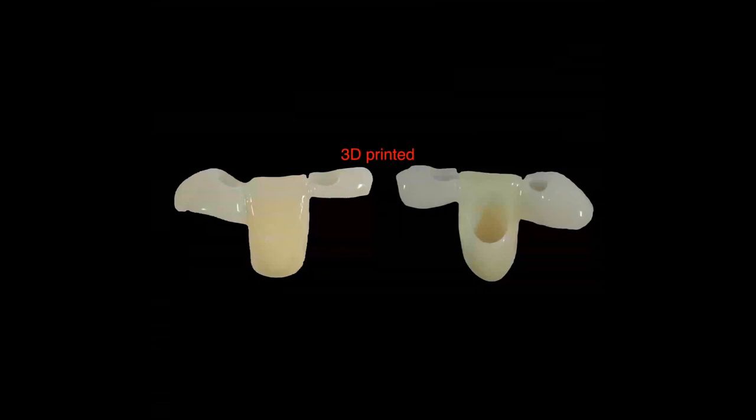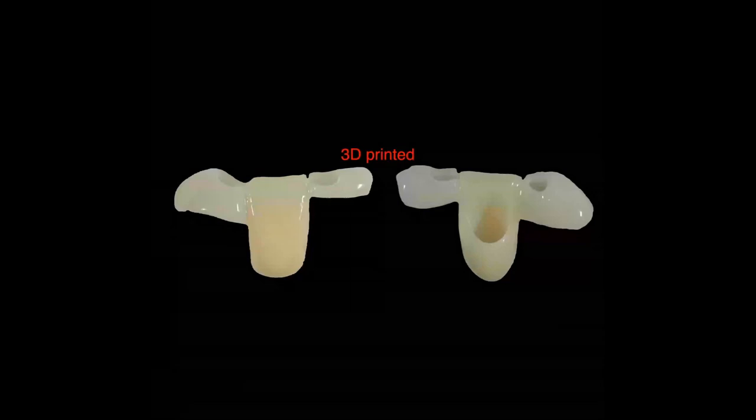It has allowed us as a laboratory to do things a lot faster because I can print several different temporaries at the same time. But when I mill, I can only really mill one at a time, especially full arches. I can mill one at a time, or I can print several at a time, and the printing process is faster also, so it gives me better throughput. So whether you're a dentist or a laboratory, those things become very important to you.